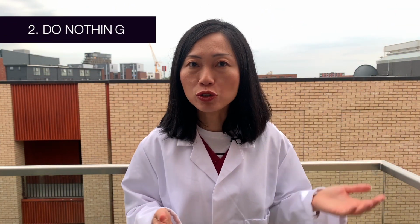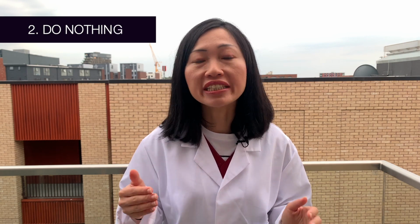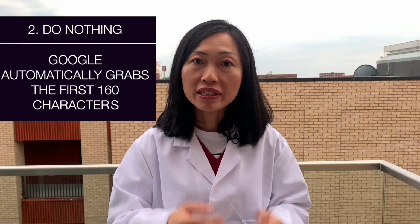Scenario number 2, store owners do nothing to their meta description, meaning Google will then automatically grab the first 160 characters of your product description and put it in the meta description.